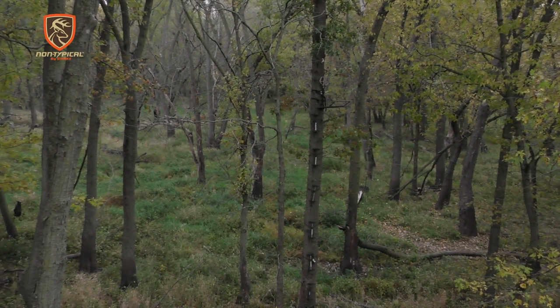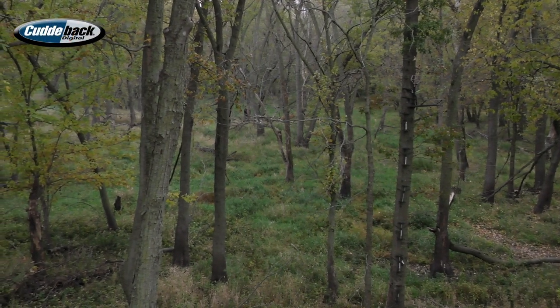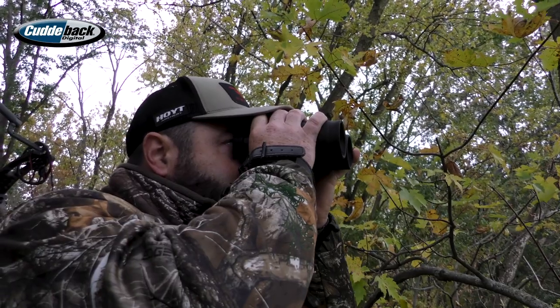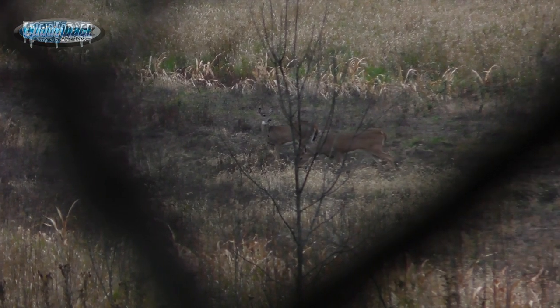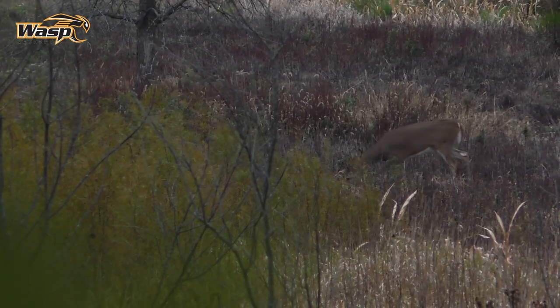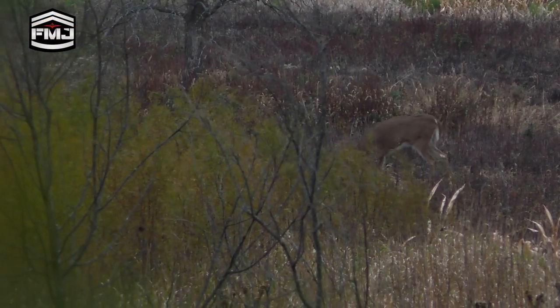The neighbor is combining all of his beans right here. You can hear the combine going. And I think he'll be combining right up till dark, but he finished getting his corn out a few days ago, and they're gonna get all the beans out here pretty soon. So I imagine all the deer are gonna be heading out there to eat. Hopefully they'll hold up here and stage for a minute. See if a big buck comes out behind him. Come walk around in here for a while.